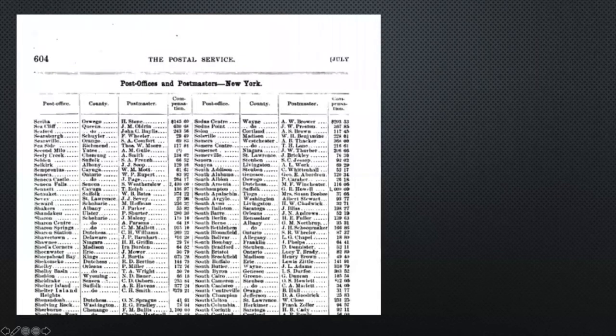It not only lists postmasters, but here's an example of mail contractors in Arkansas, Arizona to Arkansas. Here's a list of post offices and postmasters in the state of New York.